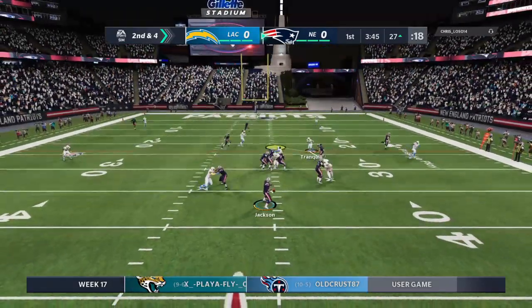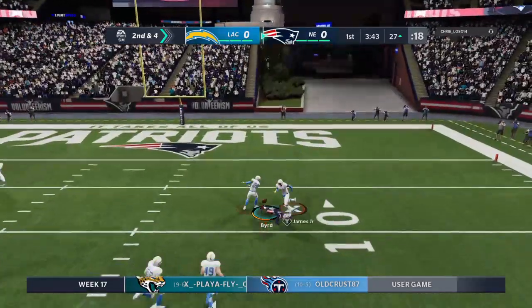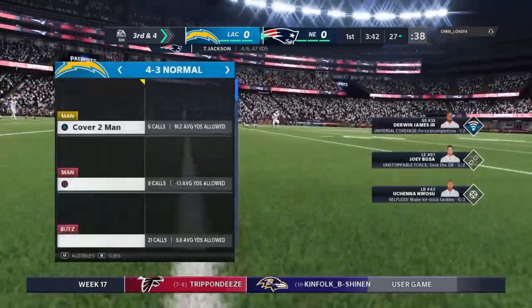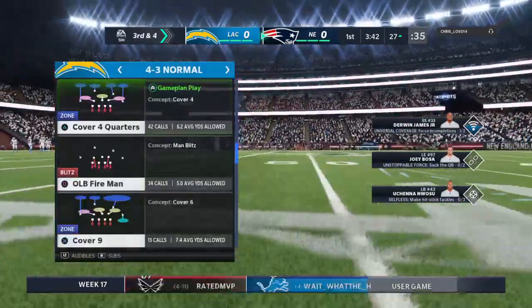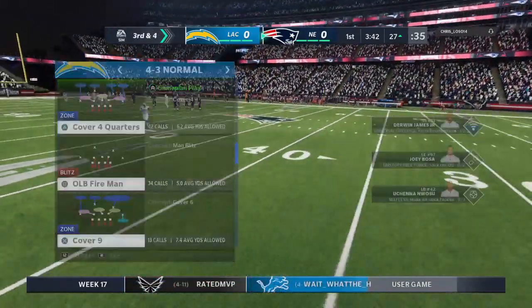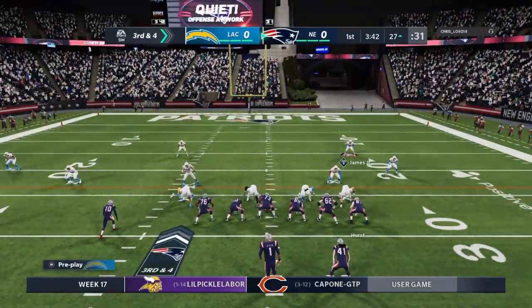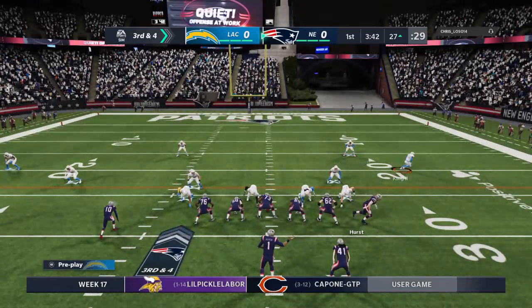Throwing again on 2nd down. Jackson. And this one incomplete. Too much contact to hold on to that one, and it's 3rd down. Well, that one was all about the defender making life difficult for the receiver. Very tough for a guy to hold on to the football through all that contact. He ends up forcing the incompletion.